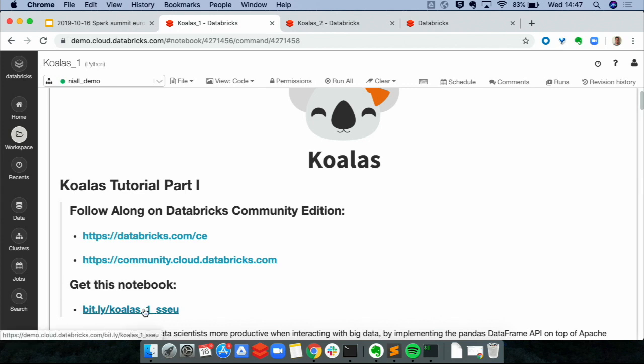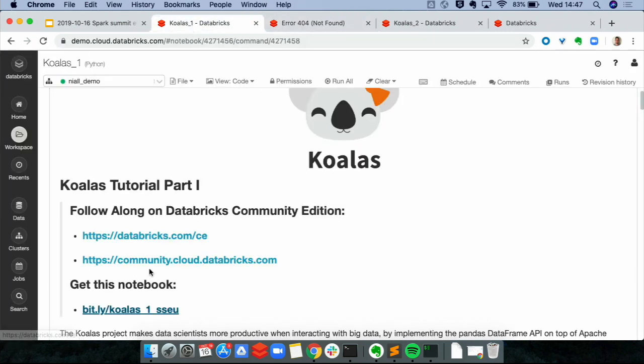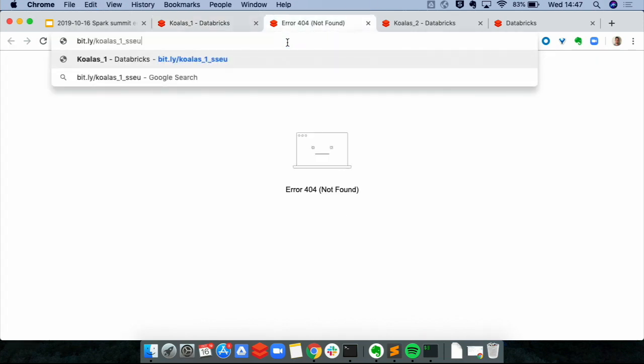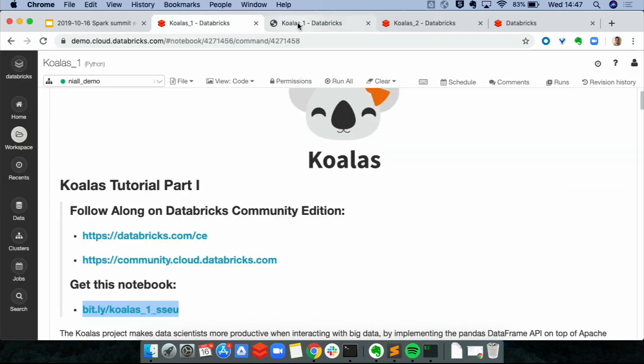You can firstly download those. If you navigate to bit.ly/Koalas1SSEU, you'll find the following notebook. Hey, Niall, can you zoom in, please? Yeah, of course. Thank you.